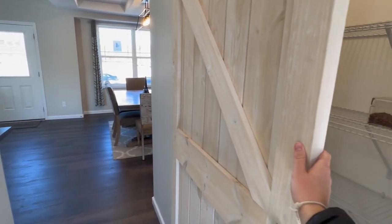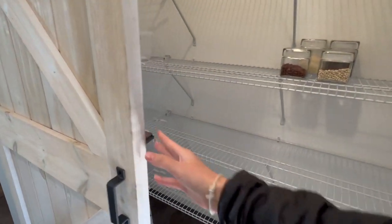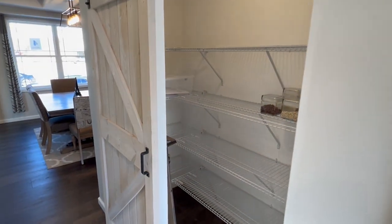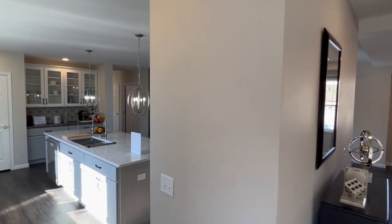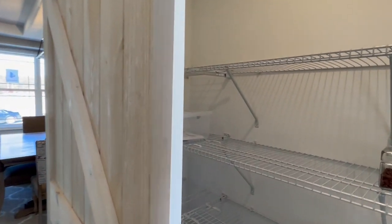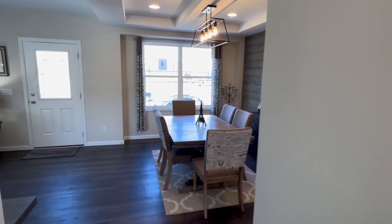Now, what is this? Oh, this is the second pantry. I mean, since we got two pantries, we might as well. Wow. Two pantries. This may be my house. This may be it. I mean, it's got two pantries, y'all.